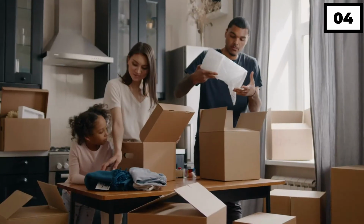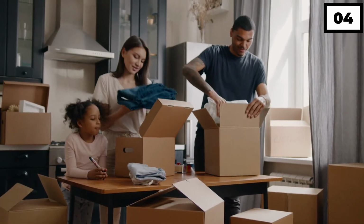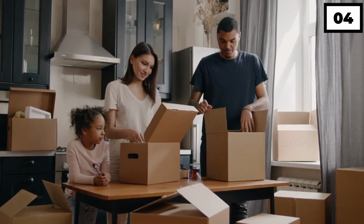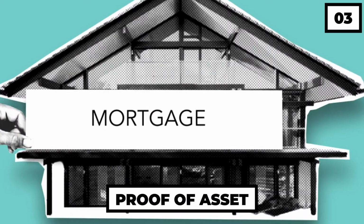Borrowers must remember to improve their credit ratings, pay off their obligations, and save money throughout the waiting time. Also, pay attention to how the prices of different homes fluctuate, as well as the signs that indicate when you should start asking agents and canvassing the property you desire. Number 3, proof of asset.